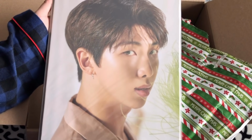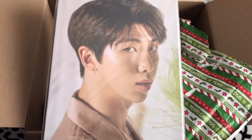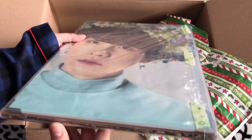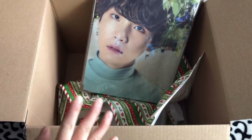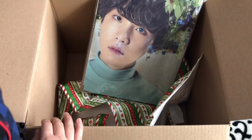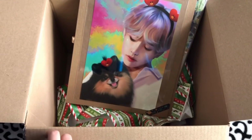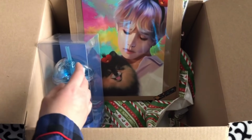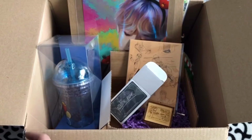Oh my gosh, thank you so much. I really appreciate every single thing. I love everything, so yeah, thank you so much. And I'm sorry that you weren't able to open your Christmas presents on Christmas Day. I feel really bad about that. But wow, this is so pretty. But yes, this is everything she got me for Christmas.